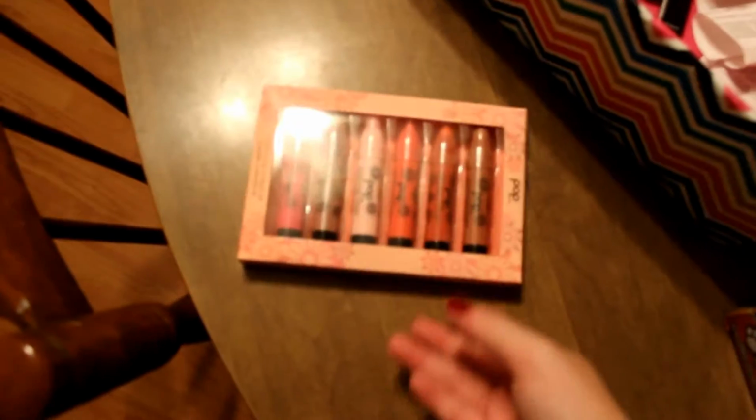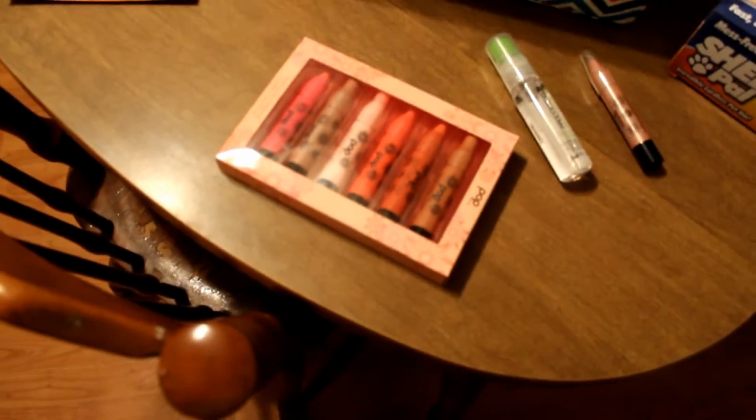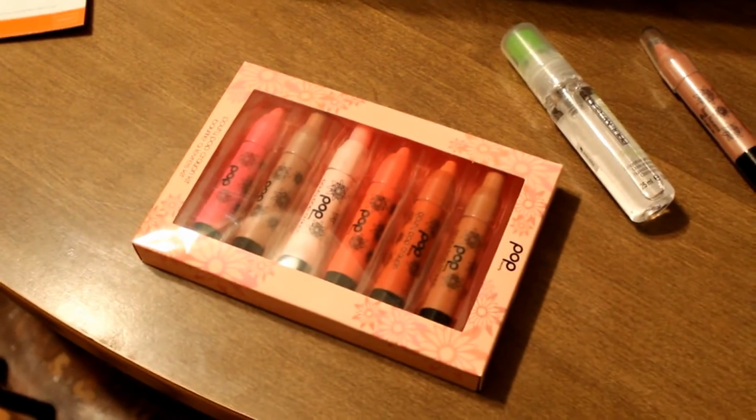Okay, then I also went to Ulta, and I'll be doing a review on my blog, so don't worry. Just a few things I should say. Oh, I bought a bunch of Wet n Wild stuff, but it's upstairs. You guys should go to my blog, though, really, because that's where I'll have all that stuff. Okay, so anyhow, the Pot Beauty, I got this.